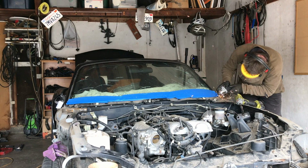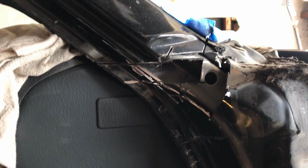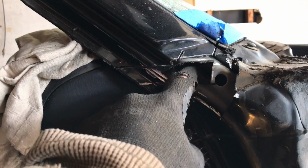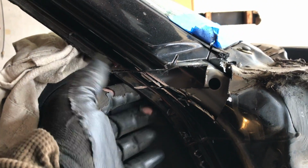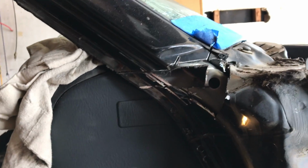So what I've been doing now is, I don't really want to hack into this really quickly and not know what I'm going into, so I've just been chopping little bits until I get back to this base skin there, which is what is next to the actual dash itself. So now I can go in with a sawzall and just take a straight blade across there and go in slowly until we go through all of the skins.